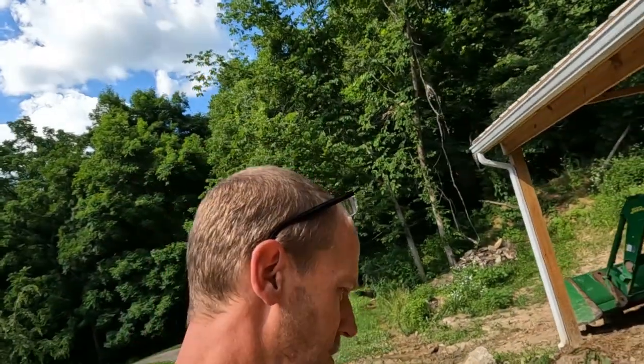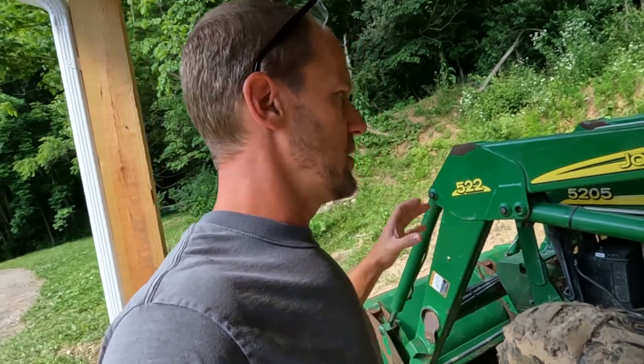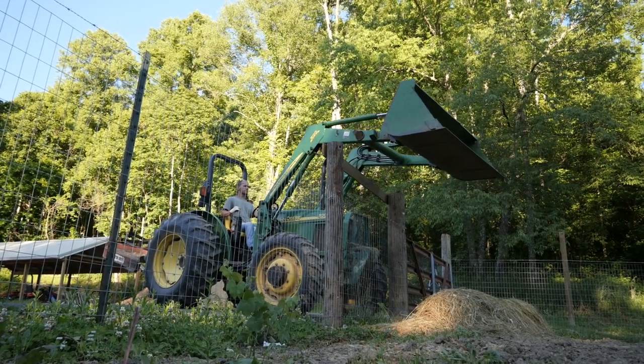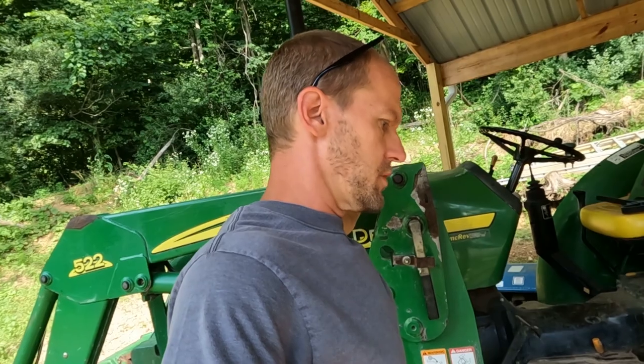Bessie's getting some doctoring today. The hydraulics started getting real sluggish. I still had power to lift stuff with the front end loader, but even the steering and the bucket and everything just started getting slower and slower, really sluggish and jerky. Decided to go ahead and do a hydraulic fluid change out and filters and whatnot.